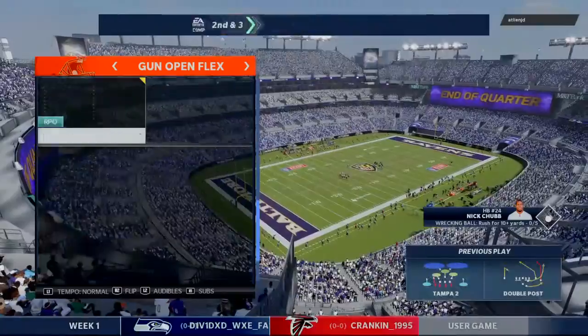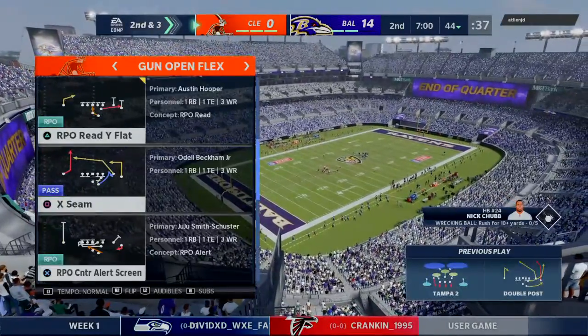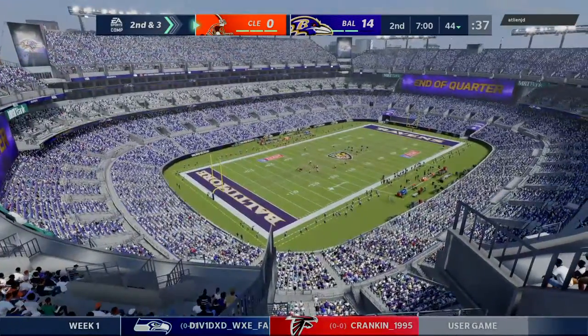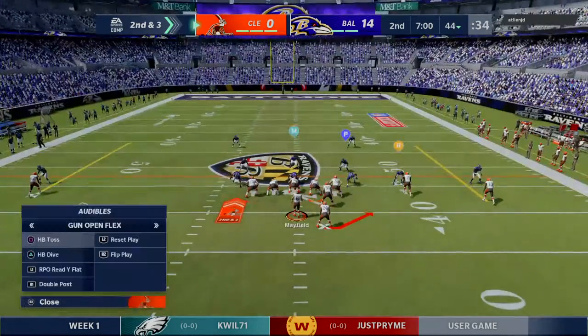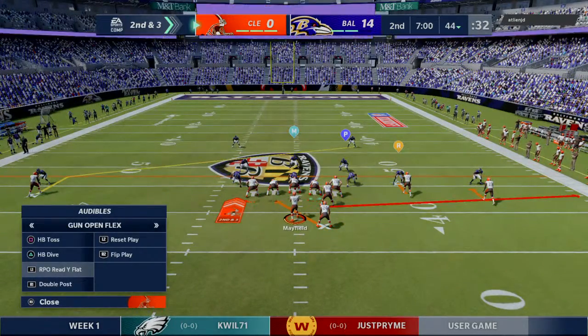14-0 the score. This is the NFL on EA Sports. With the score, Ravens 14, Browns nothing. Able to get 7 on that first down pass play. 2nd and 3.